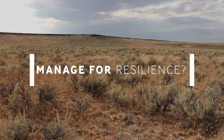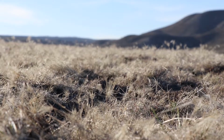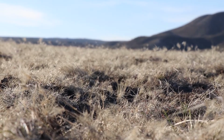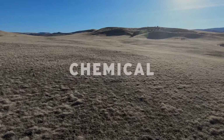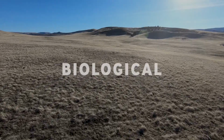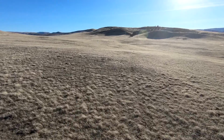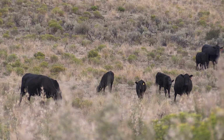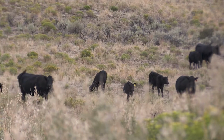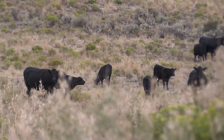So how do we manage for a resilient rangeland? There are many restoration tools available once an area has been invaded by annual grass or burned. Chemical, mechanical, and biological means are used to restore rangeland. We need these. But cattle also play an important role. One of our most cost-effective tools is fuel management at a large scale prior to invasion through grazing.